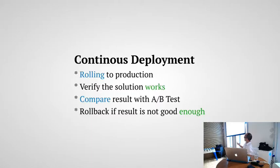And there are some words called CD. It can be continuous delivery, it can be continuous deployment. I'm wondering if any of you write perfect code, defect free. Okay, you are good. I am not. So we need to find a smart strategy to make our defective software work. So we can put piece by piece, rolling our solution into production.